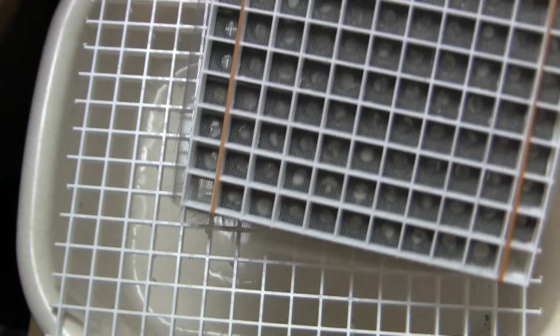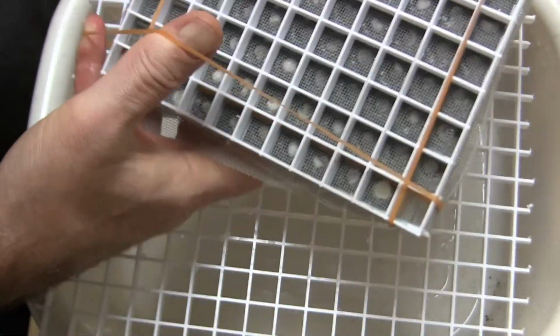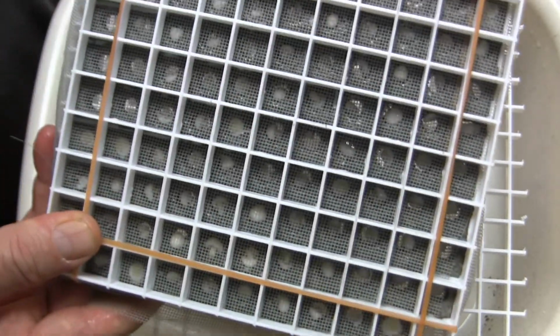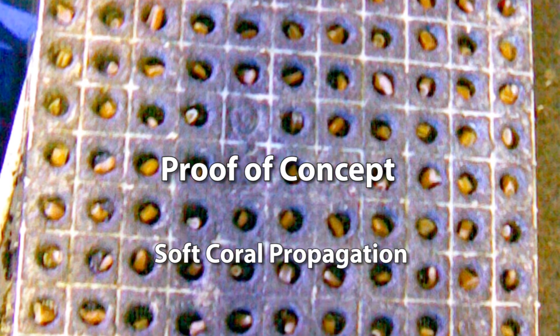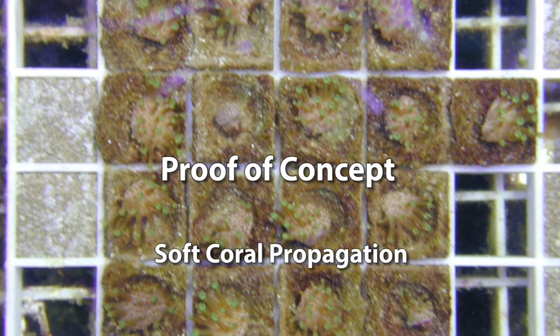So here you have a completed tunnel cube assembly. Now you can place it in a detritus-free system with moderate current and good lighting. Attachment should take from 15 to 60 days depending upon the species. Here you can see a newly filled tunnel cube plate of fluorescent green leathers. The cuttings have attached and already have started to grow out.